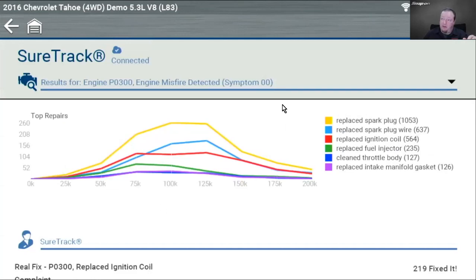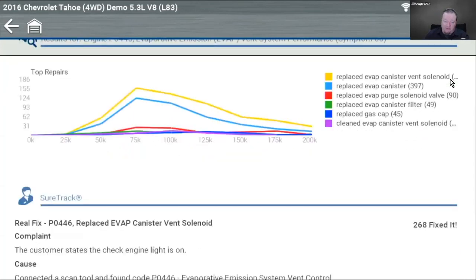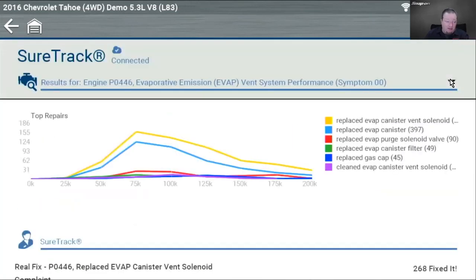The other thing it brings over too is this code switcher button. So over here on the right, there's this triangle. And if I have multiple codes, I can actually flip back and forth and it'll give me that information and change it. So you can see any additional information there. So it gives you some guidance. It gives you that top hit list as to what's going on with the vehicle.